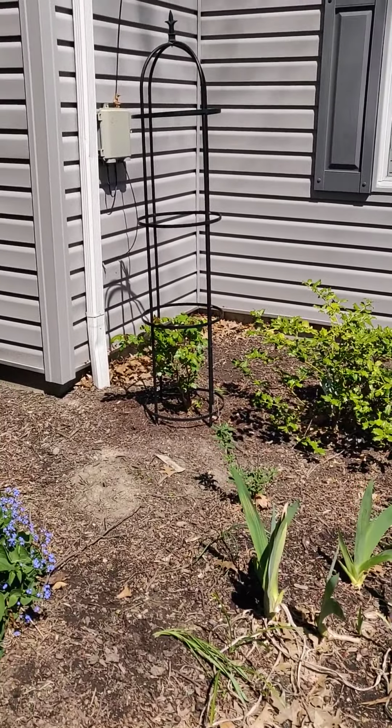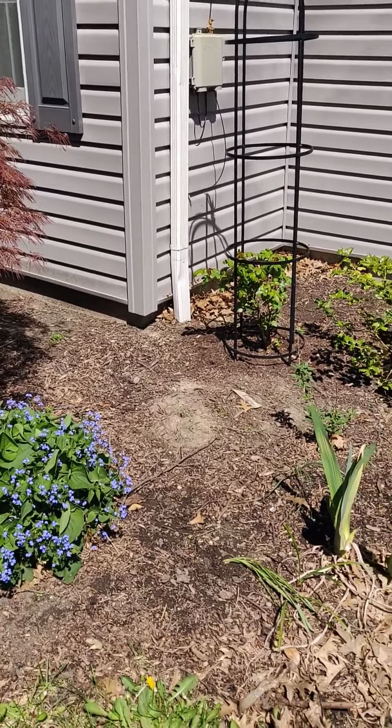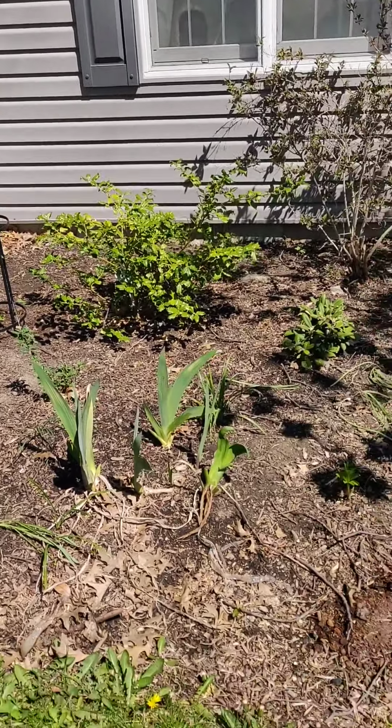I have a new climbing rose, Eden, there in the corner. There's some baptisia that'll grow up there, a holly, some iris. Probably not a great choice in iris. It's burgundy with the burgundy leaves here and the burgundy on that. Probably swap those out for something else.